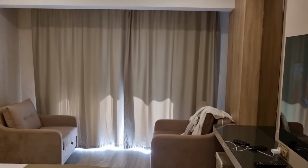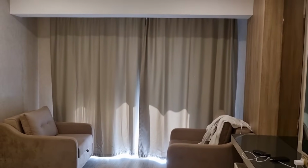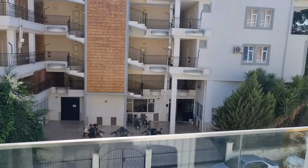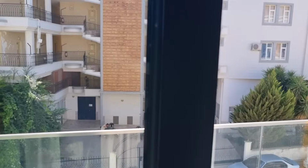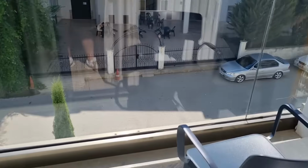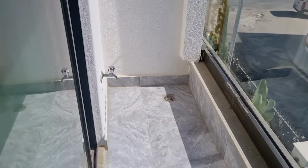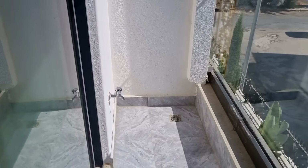Only thing that lets the room down a wee bit is the balcony. Let me show you. What's behind the curtain? Are you excited? Are you excited? This will highlight the worst point about the hotel, I think, which is the location. Right, so I've got a wee table and chairs here. As you can see, it gets the sun. This is about 2:30 maybe. It's absolutely boiling out here.